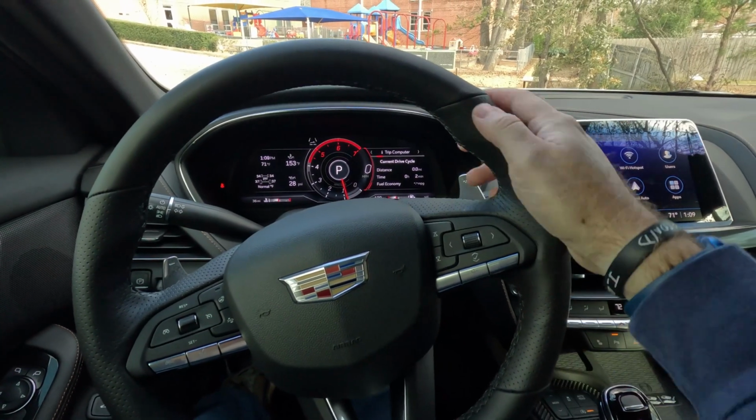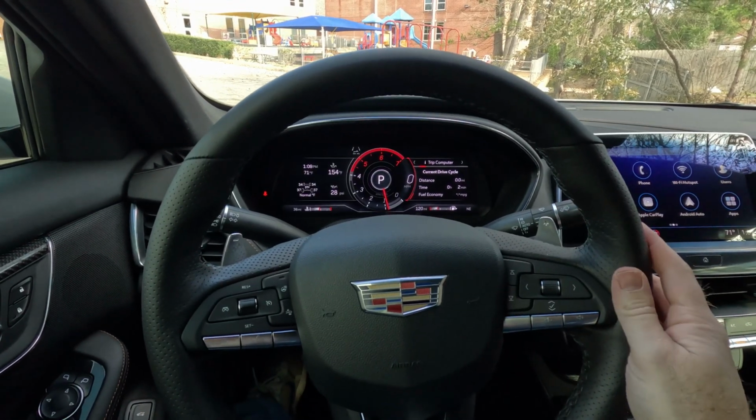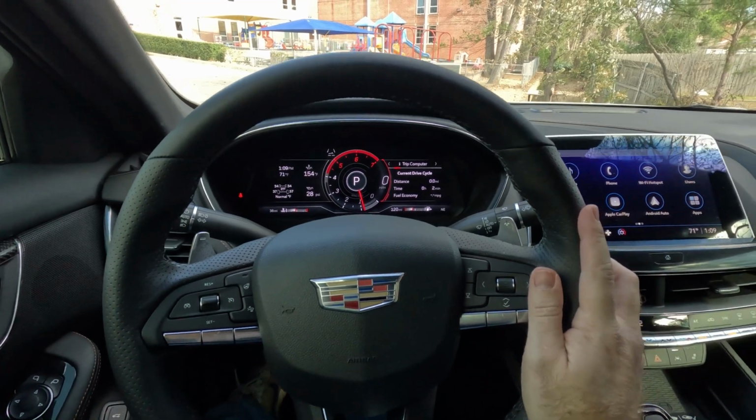We do have perforation here on the side. It's got a nice bit of heft to it. Really goes to the sporty nature of this vehicle. I like the steering wheel a whole lot.